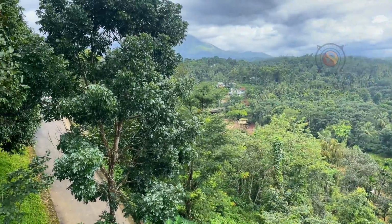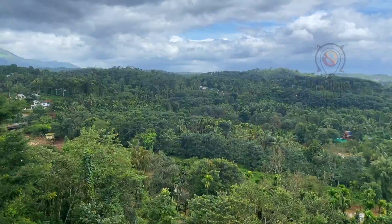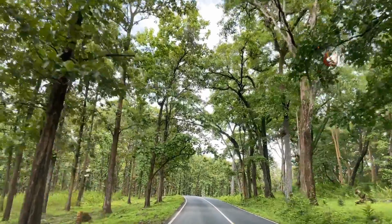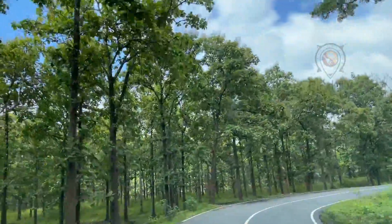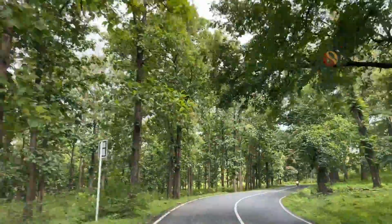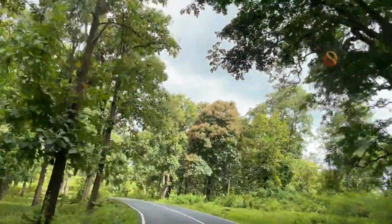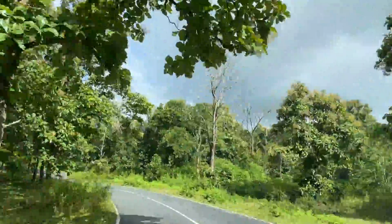With that, it was time to bid goodbye to Great Trails Wayanad. I really wish the rooms also had this view. That was the only thing missing. With that, it was time to say bye. The gorgeous, gorgeous roads of Wayanad, everything passing through different national forests. It was so beautiful.